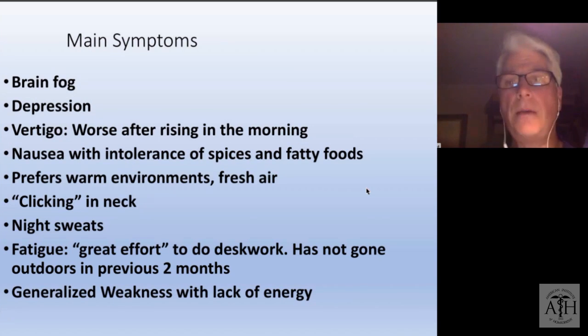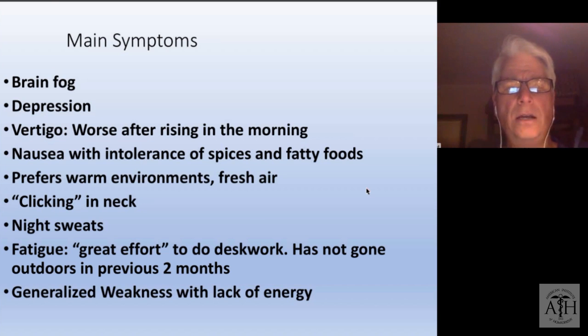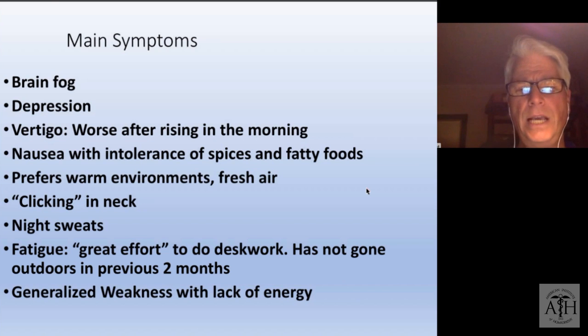At the time of his visit with me, his main symptoms included brain fog, depression, vertigo that was worse in the morning after rising, nausea with an intolerance of spicy and fatty foods. He preferred warm environments, fresh air. He experienced clicking sensation in his neck, night sweats, fatigue. It took him great effort to do even desk work, and he hadn't been outside in the previous 2 months. Generalized weakness and lack of energy.